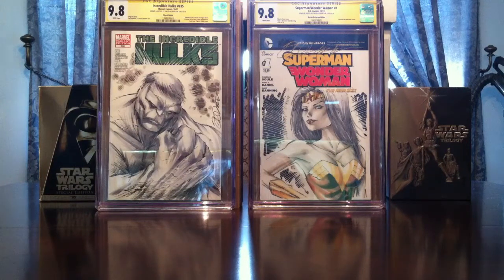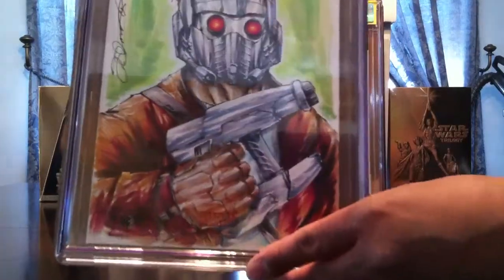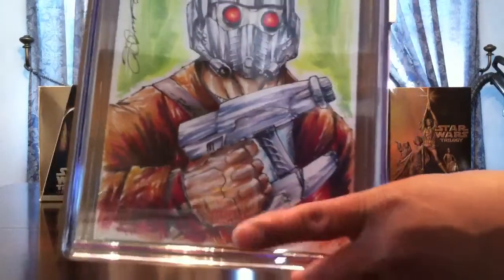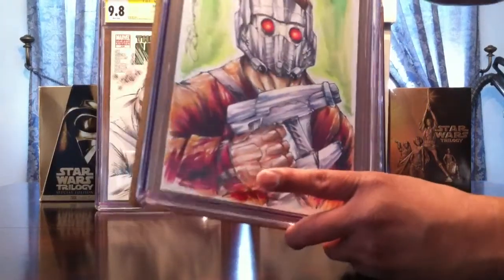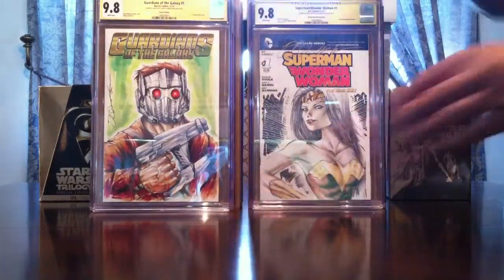And what do I have left? Okay. And I know what you're thinking, 9.8s, 9.8s. So far, it's 11 9.8s in a row, or 10, I should say. This is the 11th one. Star-Lord by Shelby Robertson. Full color detail. Can't wait till Volume 2 of Guardians of the Galaxy comes out. Looking forward to that. Definitely excited.